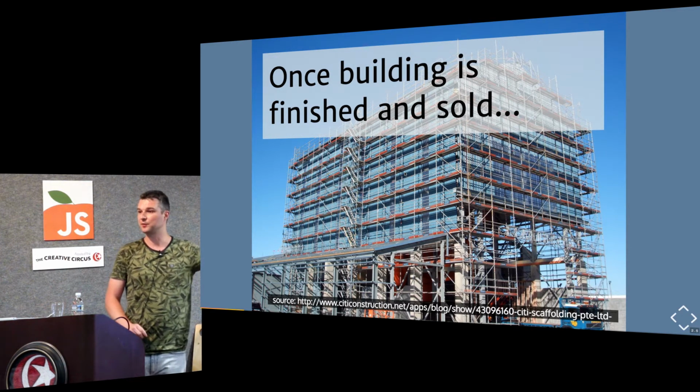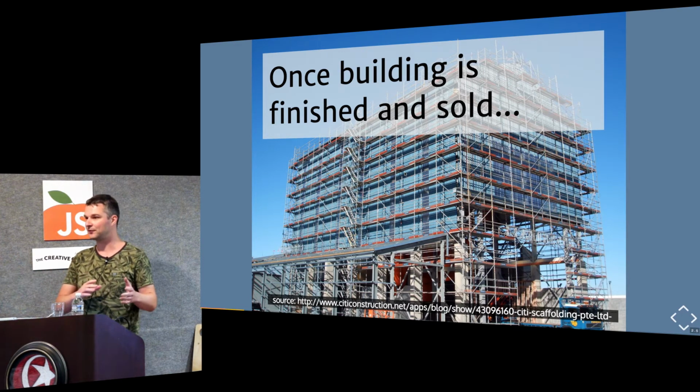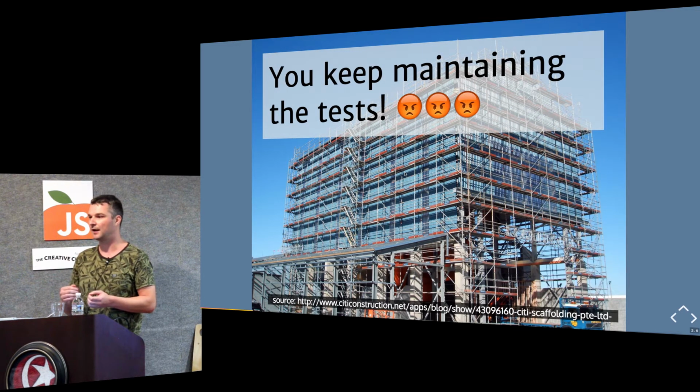For us as developers, the tests are even worse. When we sell the building, we sell the project, the customer is paying, we cannot just remove the scaffolding. We still have to keep paying for that. We have to maintain the tests.